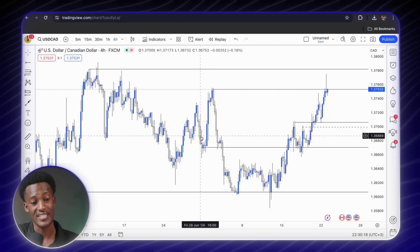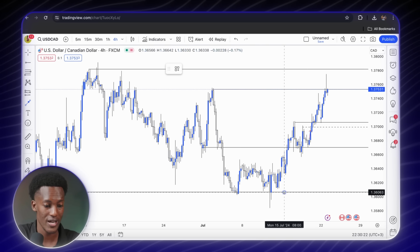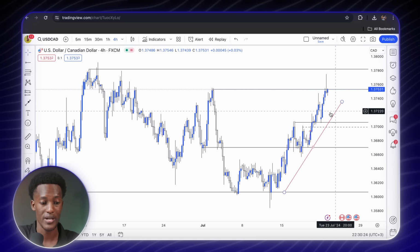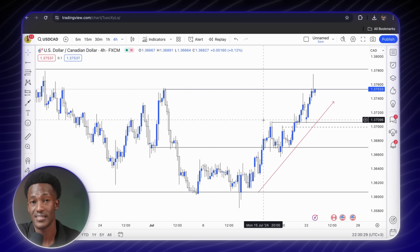So I would say it's a consolidation state, but in actual sense at the moment with what we are looking at, it's an uptrend. The price is pushing to the upside, okay? You guys see that? Then I have a level right here and just seeing how the price reacts. So that's the number one thing.